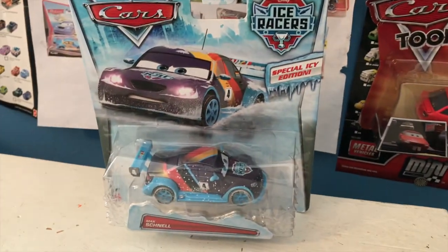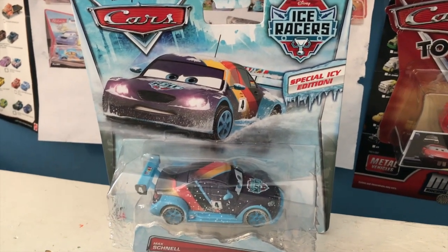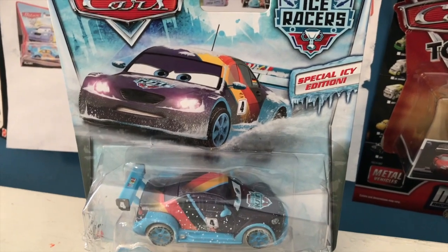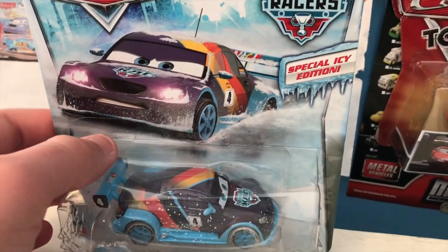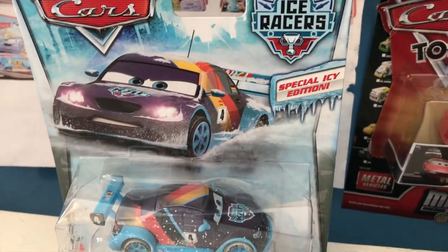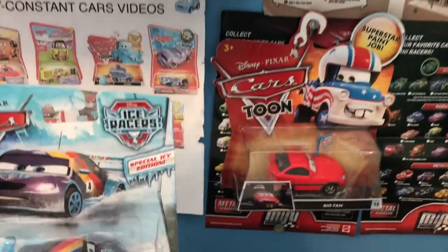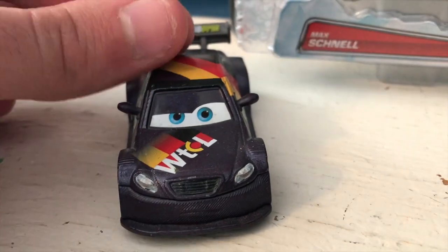Today we're going to be taking a look at the Ice Racers Max Schnell from the 2015 Ice Racers line. My third Ice Racer that I've gotten after Vitali Petrov, who I got a few years ago now, and Raul, who I got last Christmas. Very excited to take a look at this guy. This is my first ever variant of Max Schnell. I got both Ice and Carbon Max for my birthday, so in one day, the amount of Max Schnell diecasts I have went from 1 to 3.